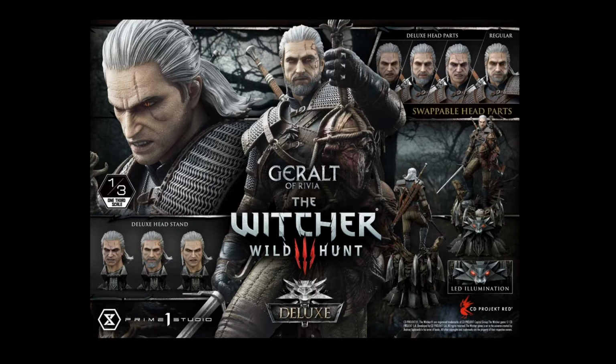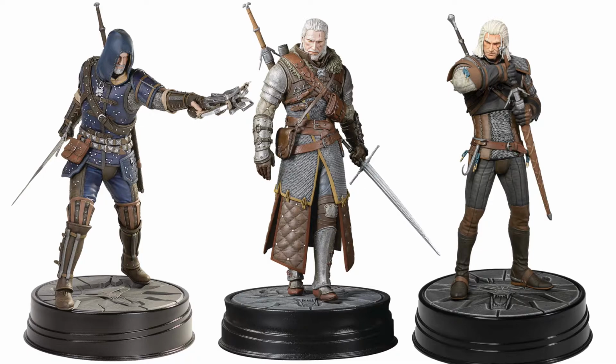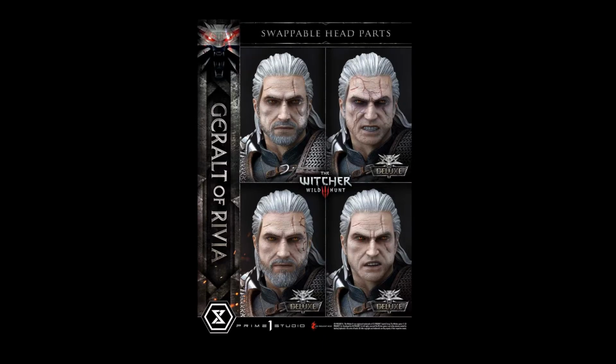I really love everything that they have done so far with this. In this case, with Geralt of Rivia. I feel that there's no other company that can produce. You have Dark Horse Comics. They produce smaller pieces. But in this case, Prime1 is the king of the hill with the 1/3 scale. Not because of the scale, but because of everything that comes with it. All the detail, the texture of these pieces, and of course, it's super, super well done.